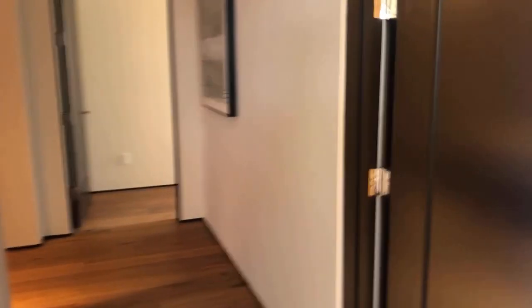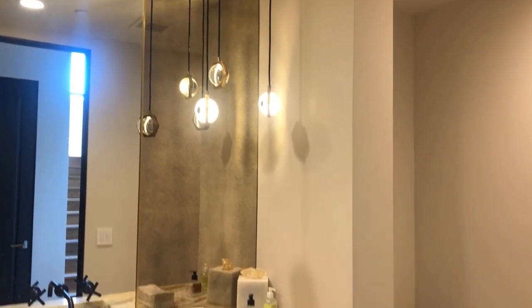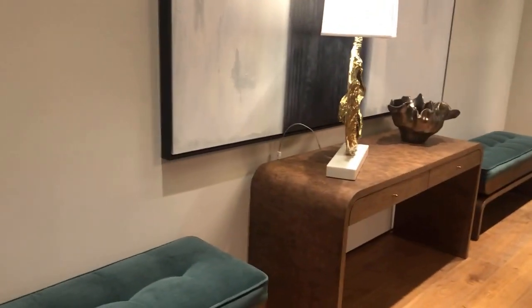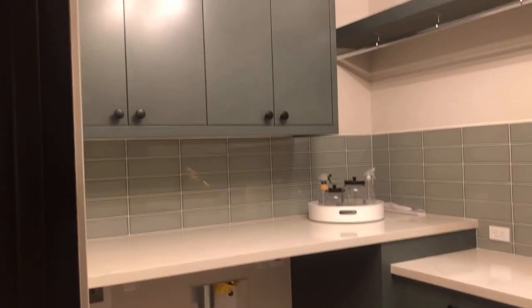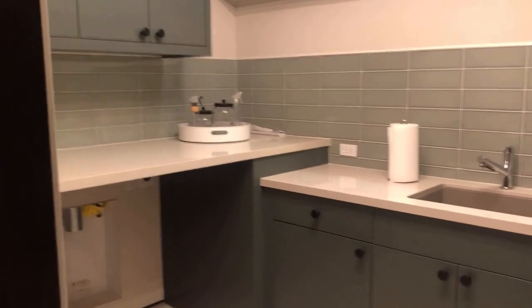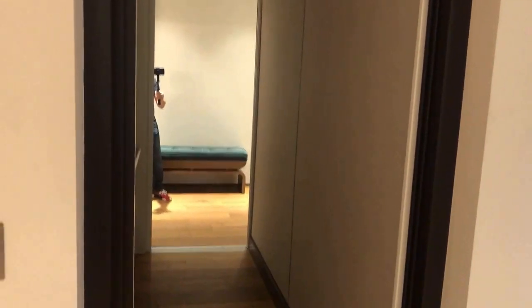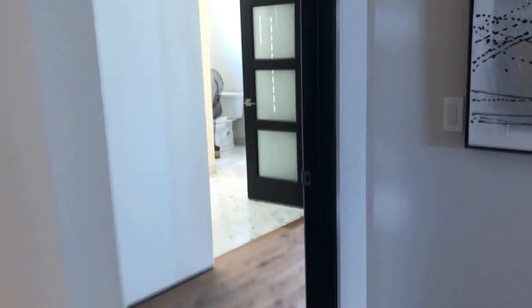Let's go back around this corner. You'll see a guest half bath right here. Love the black doors. Laundry room back here. And right here is an elevator. Pretty cool.